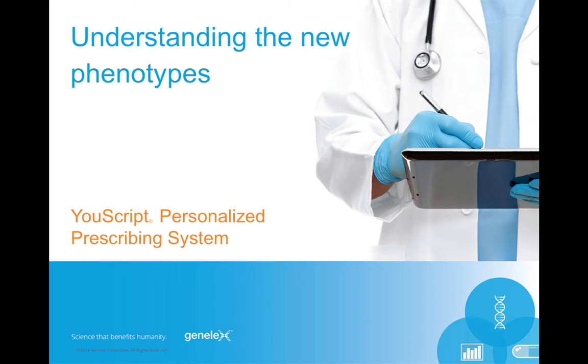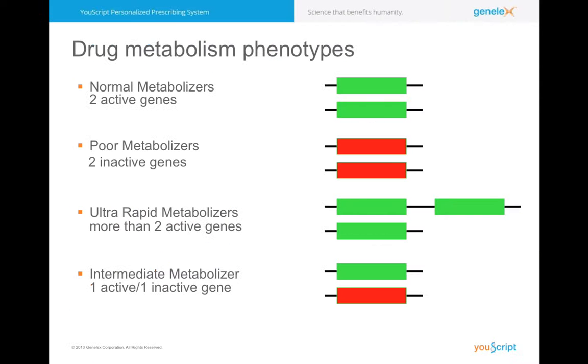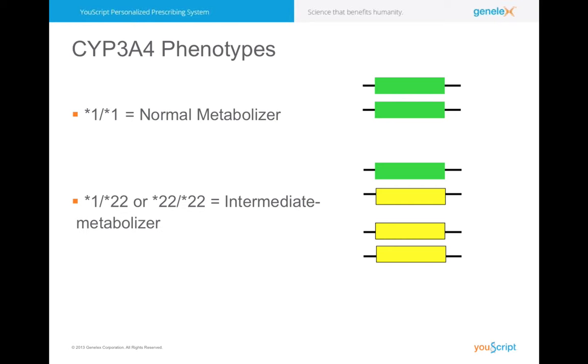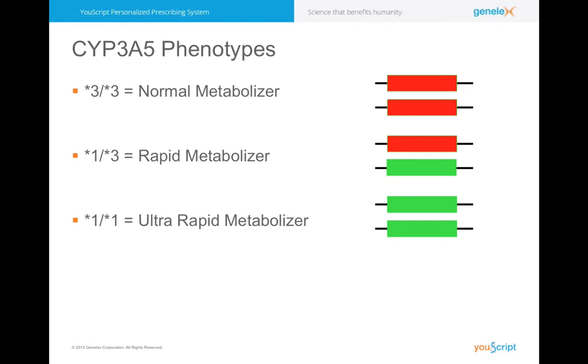Okay, so how do we understand these new phenotypes? Our traditional way of thinking about them no longer applies. For CYP3A4, a normal metabolizer has two active alleles. An intermediate metabolizer has one normal and one reduced functioning allele, or two reduced functioning alleles. For CYP3A5, a normal metabolizer has no active alleles. A rapid metabolizer has one active allele and one inactive allele, while an ultra-rapid metabolizer has two fully active alleles. This is quite different than what we are used to.